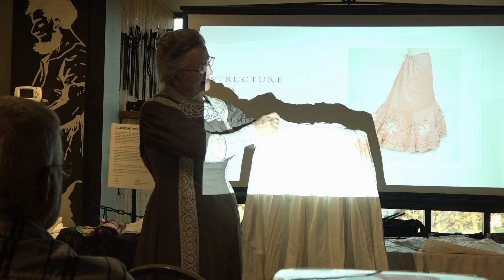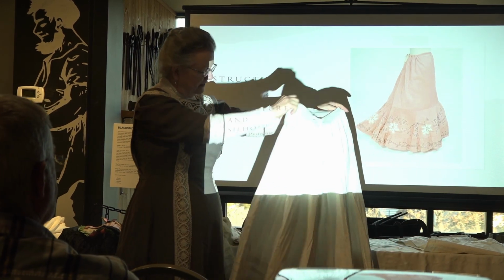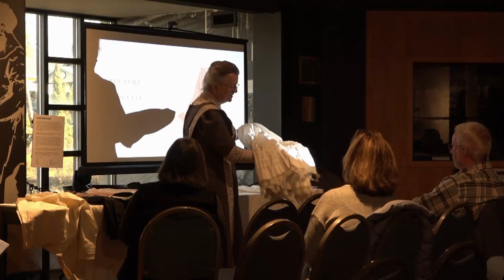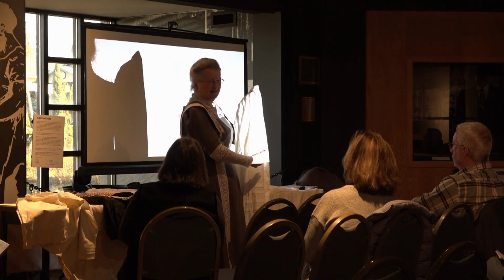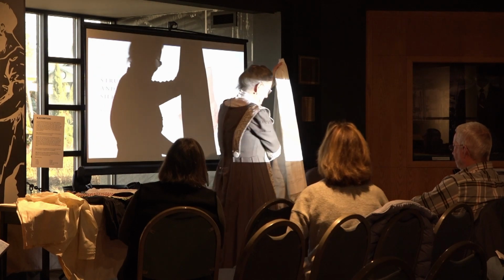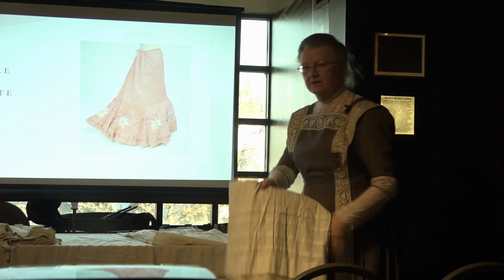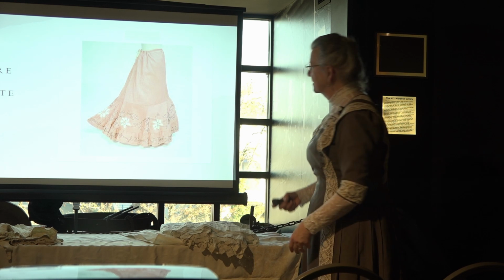And you can also see this poor thing has been mended and the button has torn out. This woman wore her petticoat a long time. This one maybe was intended as an under petticoat or just an everyday. Can you imagine ironing all those ruffles? But again, this is very sturdy fabric, and she would have worn it. Obviously, she wore it many, many times, probably with everything in her closet.